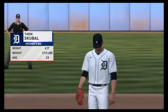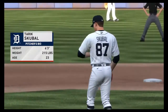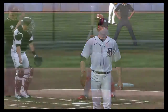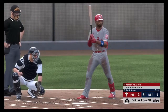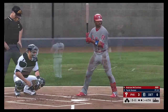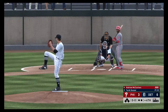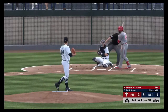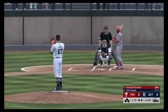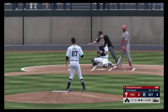Tarek Skubal will come out now and make his first appearance of the spring. Number 87, Tarek Skubal. So stepping in, Andrew McCutchen. No official at bat for him, but he has scored a run in this one. First pitch of the at bat. Now a changeup, but it misses just a little below the zone. One and one to Andrew McCutchen.